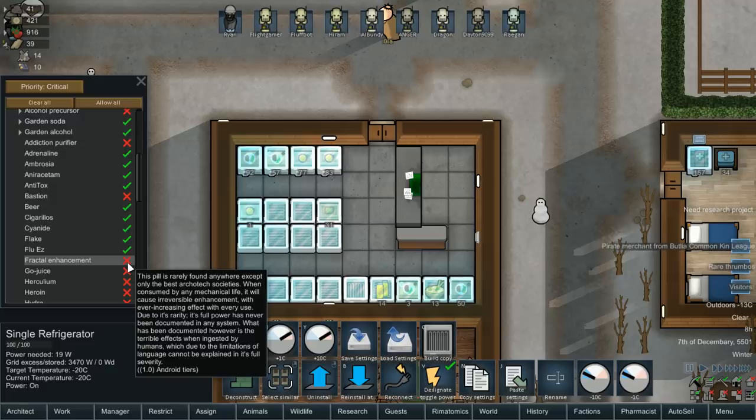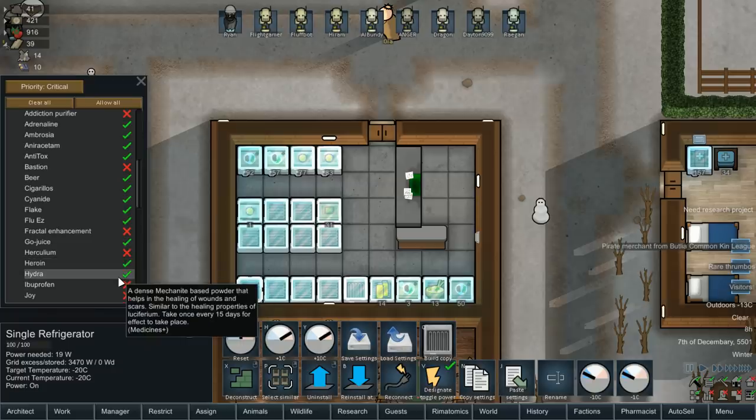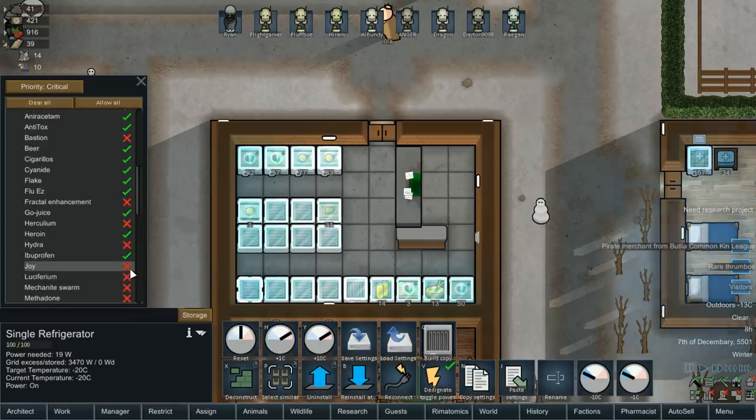That's fine. Fractal enhancement. What the hell? Oh, that's androids. Okay, so we won't do that. Go juice, yes. Herculium, no. Heroin, sure, we'll sell heroin. Hydra, I don't know what the price of Hydra is. That's quite good. So it's probably a bit expensive to try to sell. I don't know what joy is. Oh, I know what joy is.